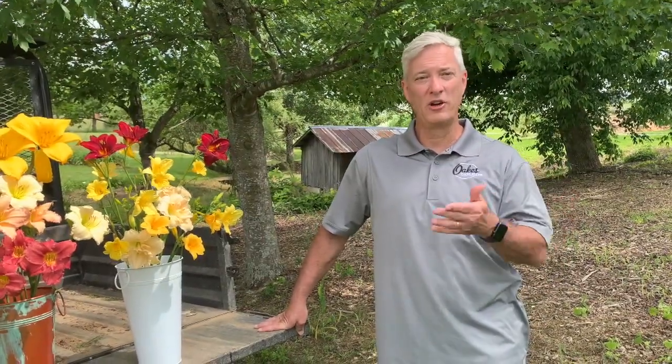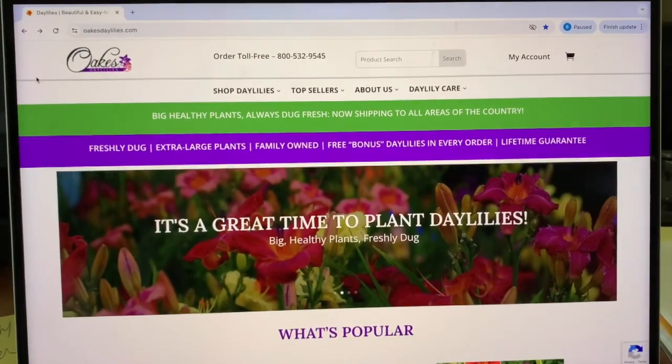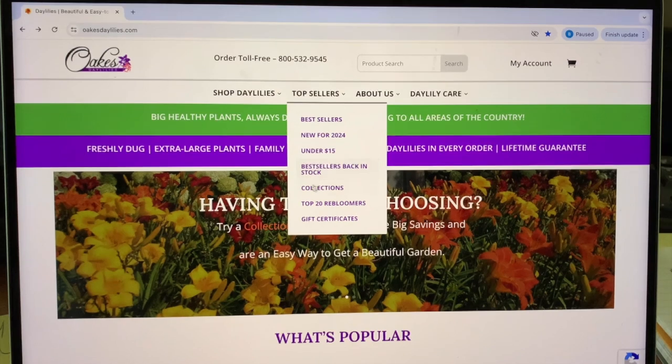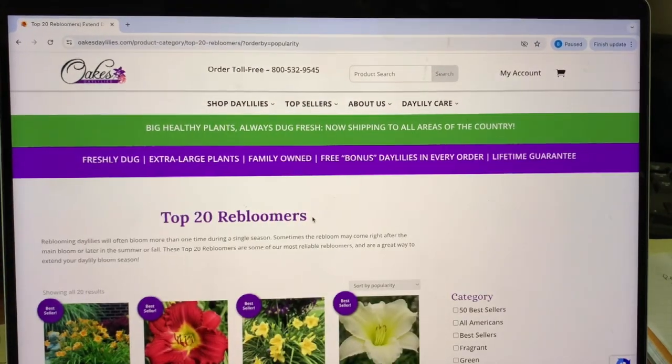All right, so here are some tips for getting more rebloom in your garden. Obviously, the first one is to select varieties that are listed as rebloomers, and all that information is listed with every variety on our website. You can search for rebloom and it'll list all the ones that are listed as rebloomers. In particular, we have a section, our 20 top rebloomers, and that would be a good place to start. Those are ones that we've found really are reliable rebloomers, so that'd be a good place to start, 20 top rebloomers.